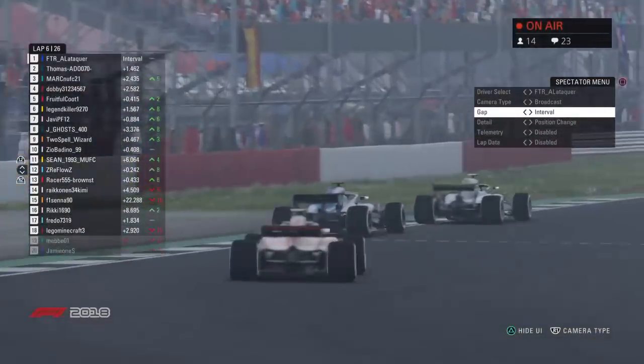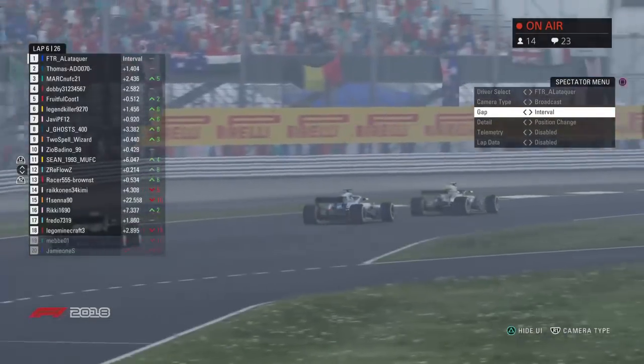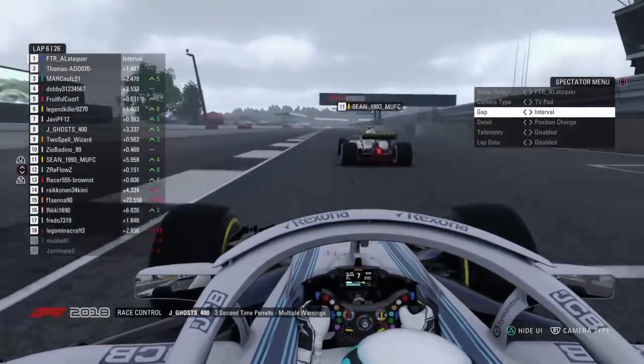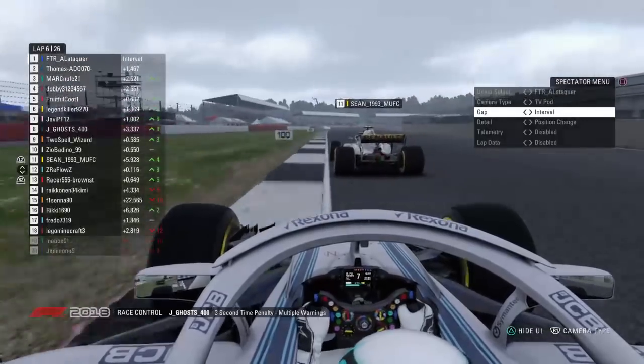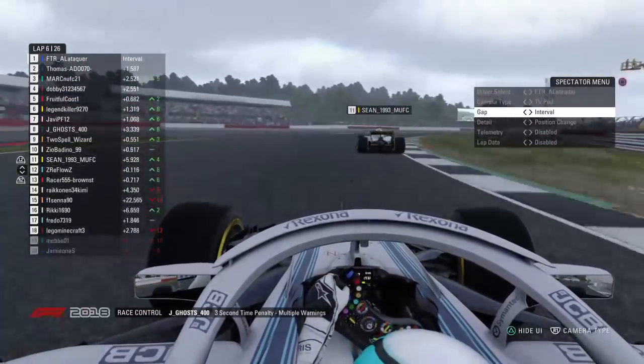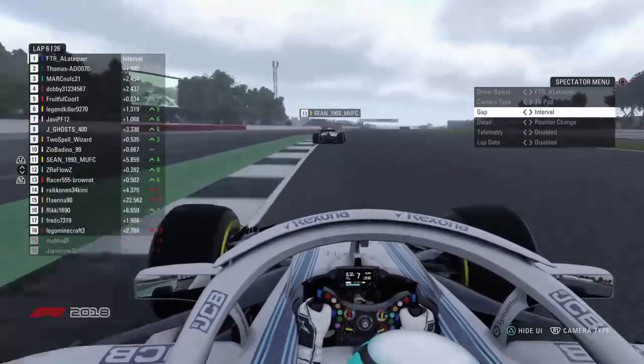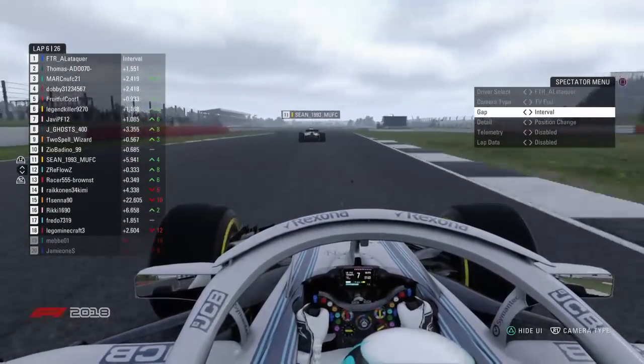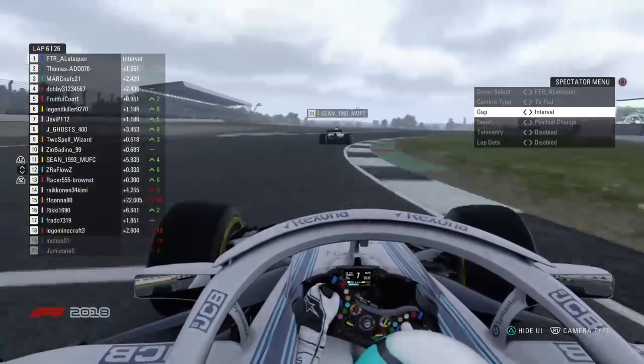Thomas falling a bit back behind FTR, but he's got to keep within that distance, trying to keep up with them. Jay Ghost picks up a penalty. Penalties are going to come as you attack Maggots and Becketts, you're going to cut a few corners as you're being really aggressive. So it's forgiven for that, I guess. But you've got to try and keep it clean.